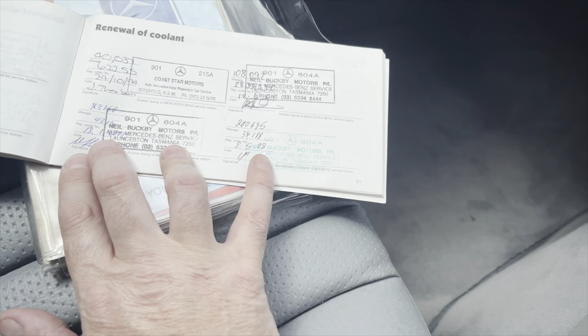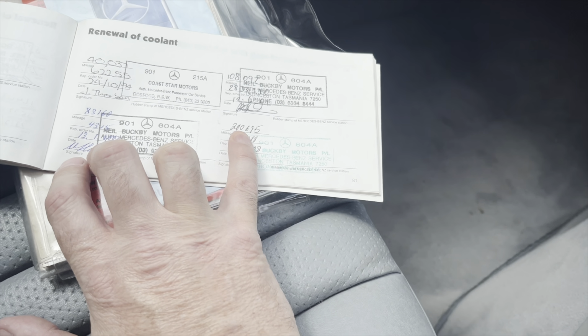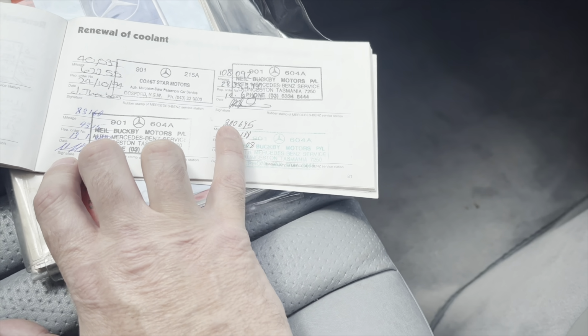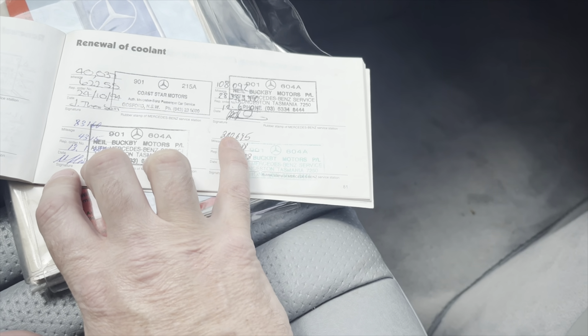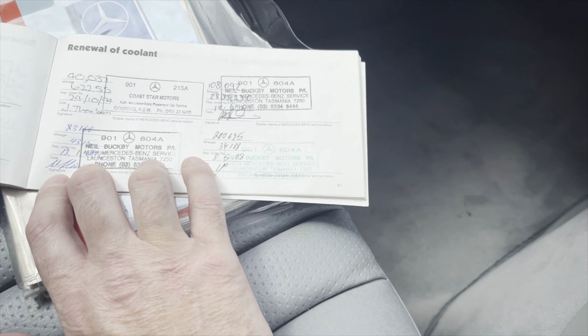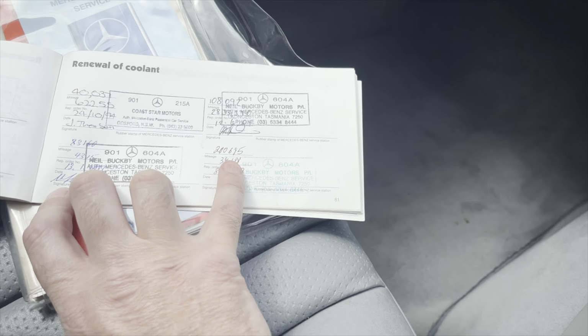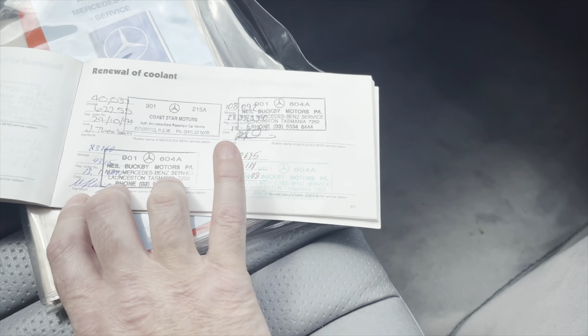So the latest stamp I could find in it was 08, and it had done 200,000 Ks at that time. So sometime between 2008 and what is it now, 2025, the speedo has broken, or the odometer has broken at 226. So yeah, who knows how many Ks a car has on it. I mean, it's just one of those things, we'll never know.